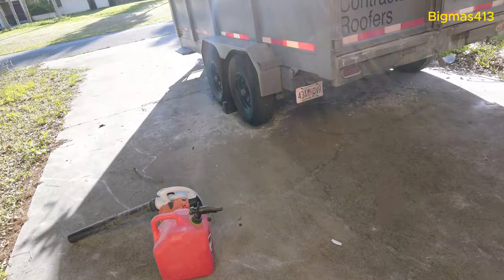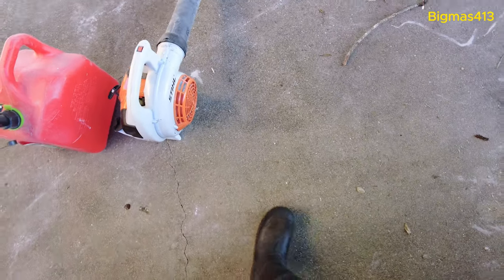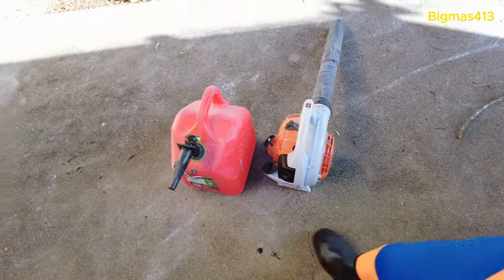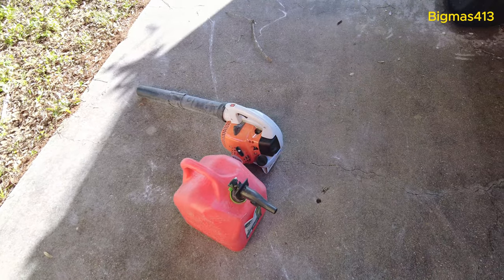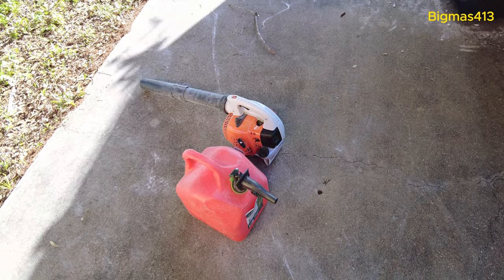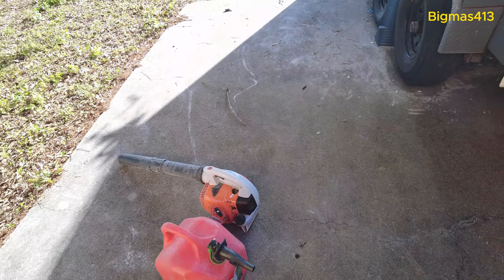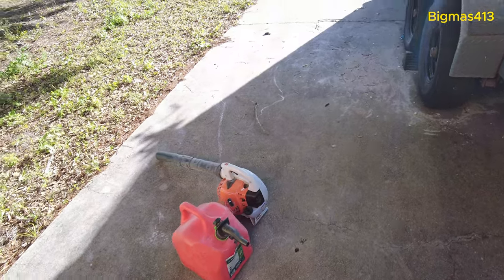With this two-stroke gas lawnmower, leaf blower, you need to mix it. You can't use gas by itself. You gotta use gas and a little bit of oil together. You mix the oil in the gas and pour it into the gas container. So let me get that all started up.